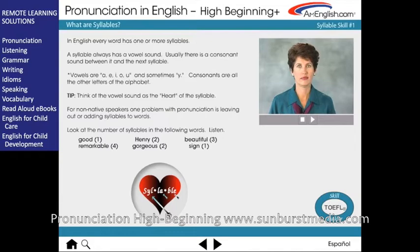In English, every word has one or more syllables.